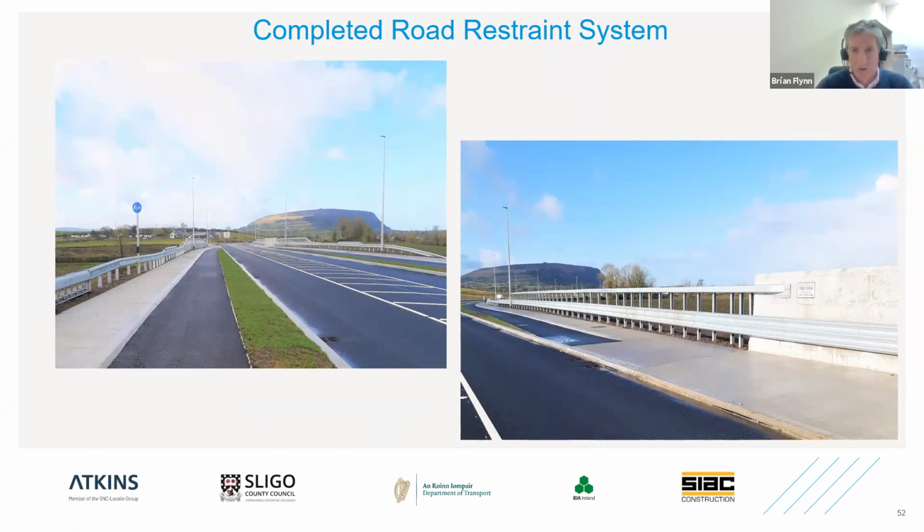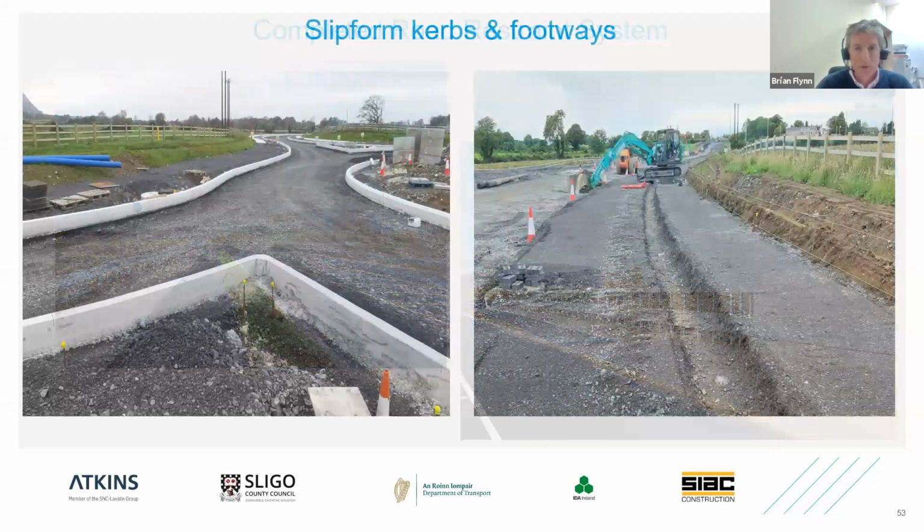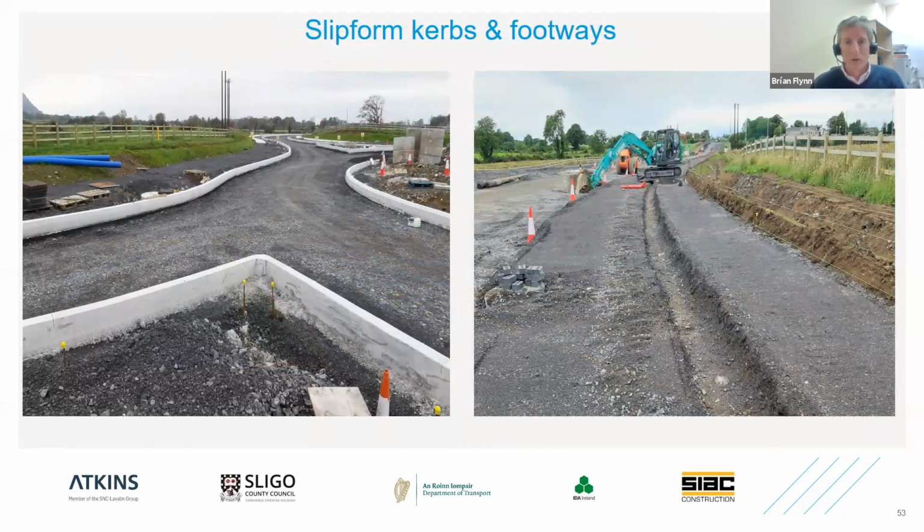That's an H4B compliant system. So finally, just to talk a little bit about slip form. The image on the left will be familiar to most of you. It's a standard enough slip form curb.